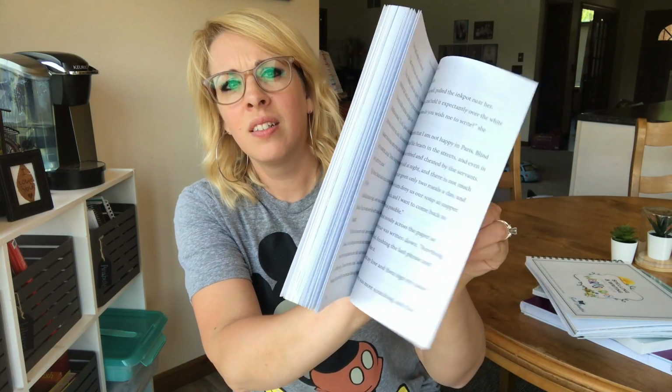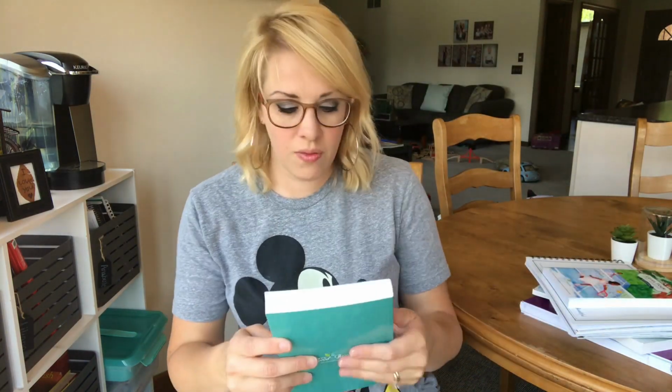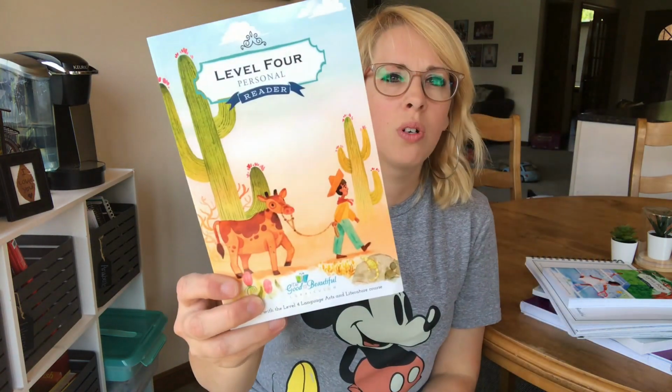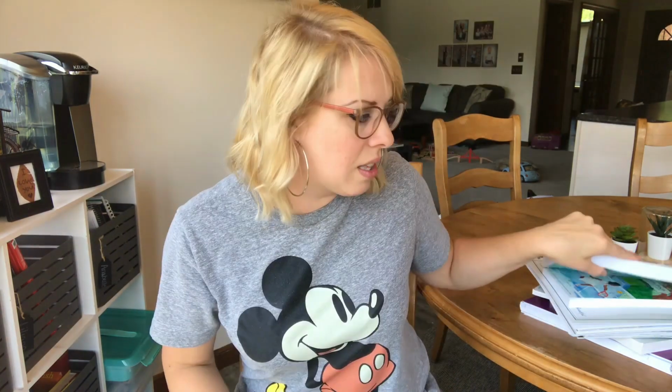Then we have the level 4 world biographies reader. Looks like it doesn't really have a ton of pictures in that one, which is fine. And then this is the level 4 personal reader. And also, this one doesn't have as many colored pictures as the level 2 did, but it looks good. Everything looks good.